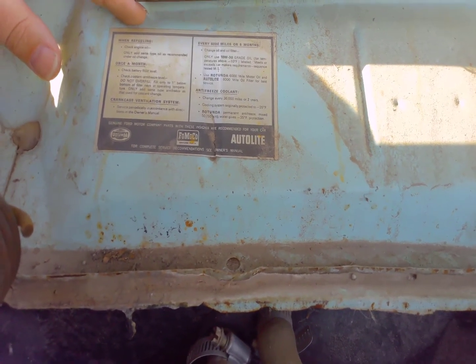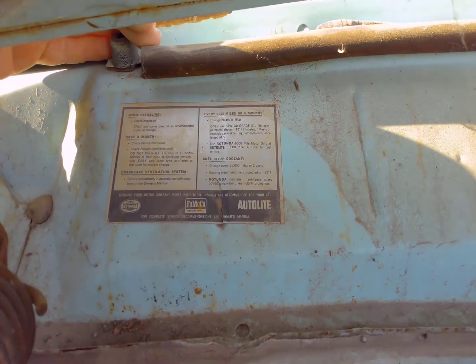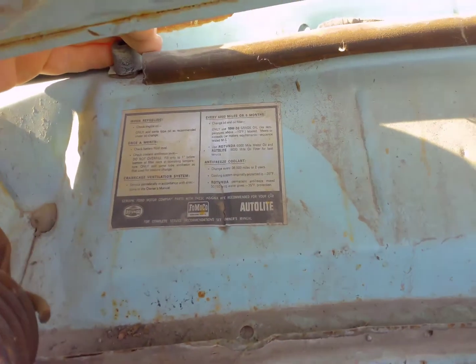Genuine parts. Now that is history, and my camera work is still terrible, because I'm reading and my hand goes out like that and everything, so yeah.